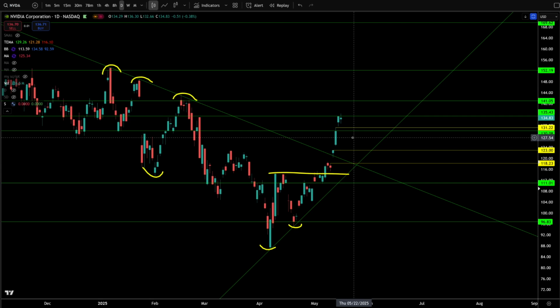So one thing I want to caution you against on Nvidia is, yes, this is a great company and this is a great stock, but I have to tell you, I think it is time to start selling this stock. One thing I want to make very clear is that there is a very clear resistance right here at 135. And if Nvidia is to continue to go higher and you are not ready to sell this stock, you need confirmation with a break above 135.